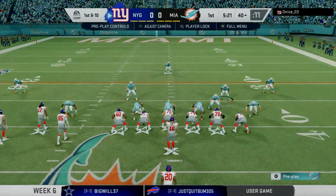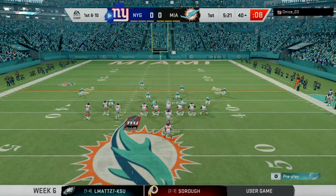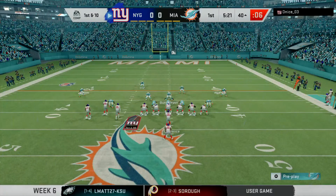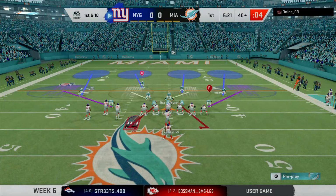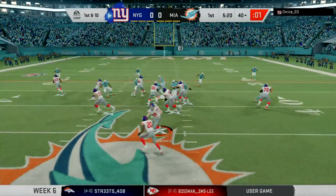Ready. 60 Pittsburgh. 22 Jet Bombers. 49. Check 49. Check 9. Check 26. 2.